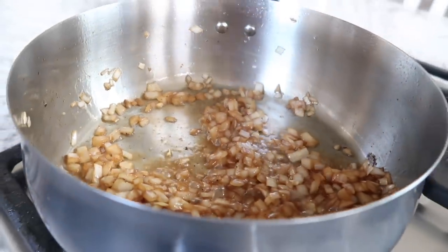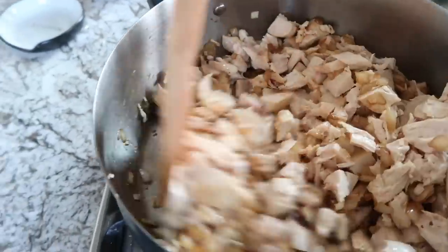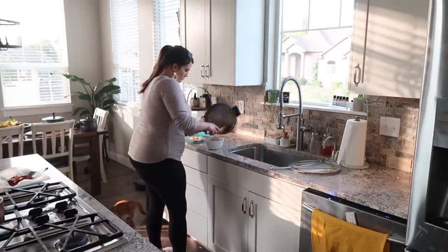This is the part that you would actually be adding in your raw chicken, and then just go ahead and cook that until it's done. Or if you were like me and using pre-cooked chicken or turkey, you can go ahead and just add that into the pan, stir it up with the onions, and basically the point of this right now is just to be warming this up. Next, you can just take your chicken out of your pot.